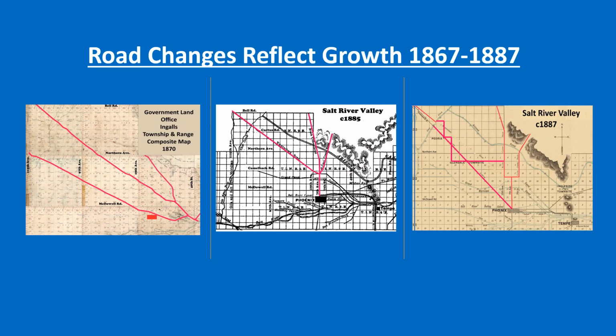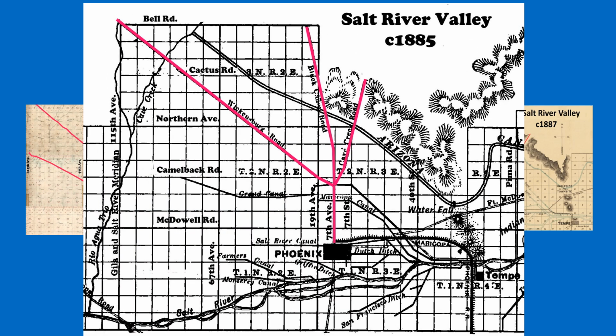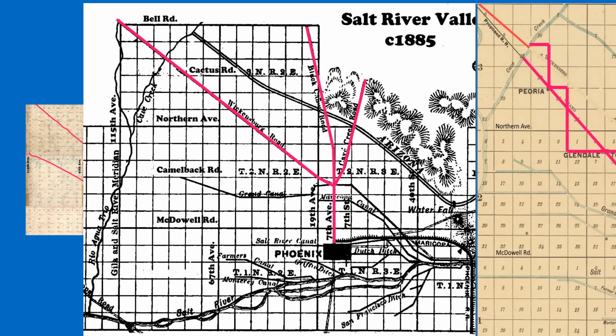The changing layout of Phoenix's important wagon roads north between 1867 and 1887 reflected the town's growth through its first 2 decades. The trails were initially established to serve the first Phoenix settlement at 32nd Street in Van Buren in the late 1860s and early 1870s. By the mid-1880s, the roads had been widened and moved to accommodate the town's new center of commerce and the opening of the Arizona Canal.